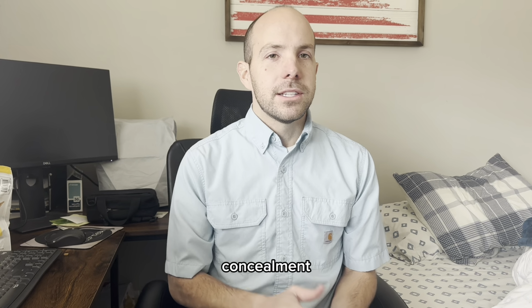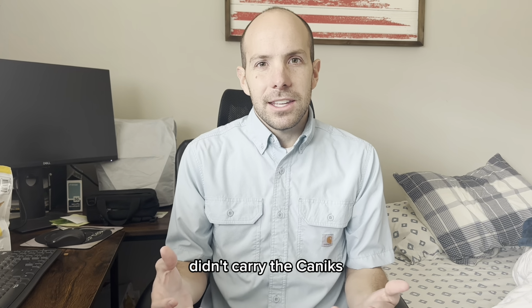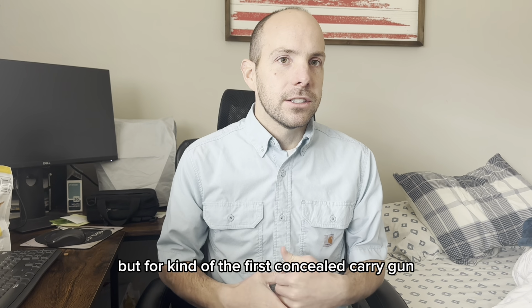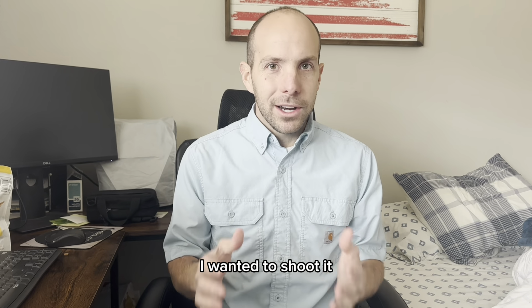Hey, I really like this. Go to the smaller gun and it's too snappy, or something just felt off. Because the local gun ranges didn't carry the Caniks, I did not go with that. I will probably go to those and purchase some Caniks later on, but for kind of the first concealed carry gun, I wanted to shoot it, handle it myself.